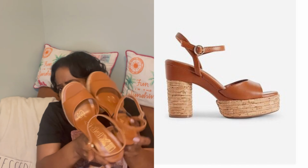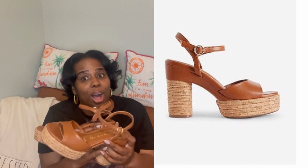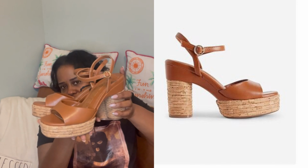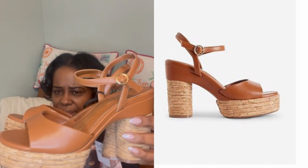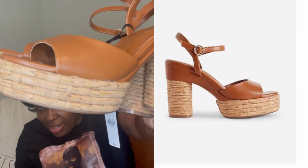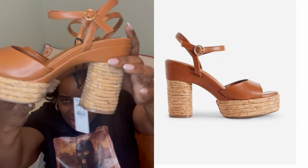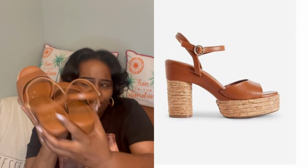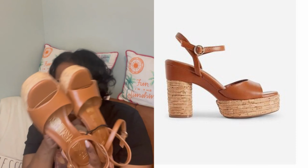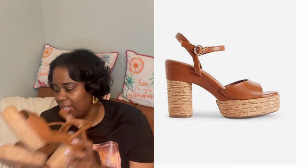It's fully leather. Express has great shoes. They've always had great shoes, even before Brian Atwood. I have several pairs of Express shoes, but yeah, they're fully leather. Y'all can see, this is like cork. See that? And then the heel is the same way. Maybe a 5-inch heel with a 2-inch platform. But I can't wait to wear these. The dresses, jeans. Excited for these.